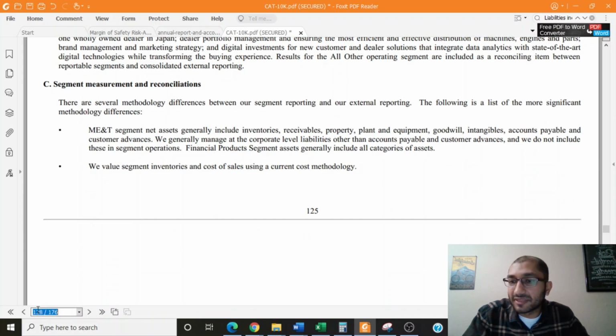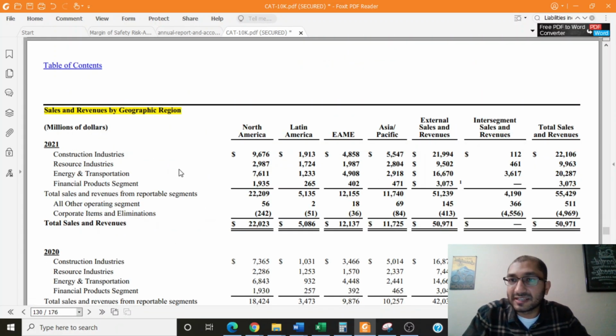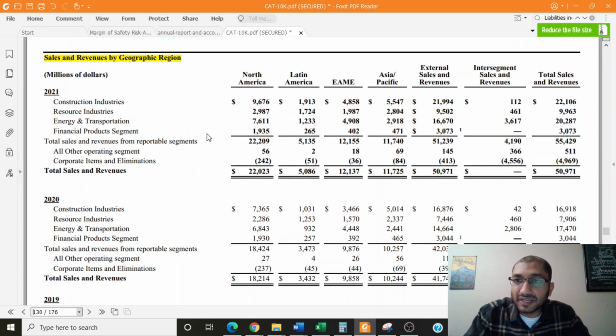Now let's go to page 130, where the company provides us a revenue breakdown by geography. For the year 2021, the company's total sales and revenue from reportable segments was about $55.4 billion, out of which the North American segment brought in about $22.2 billion, Latin America brought in about $5 billion, Europe, Africa, Middle East brought in about $12 billion, and Asia brought in about $11.7 billion. When we scrutinize the company's reportable segment sales numbers across these regions, we can see that the construction industry segment brought in the maximum amount of revenue across all the reportable segments.